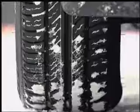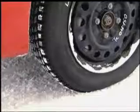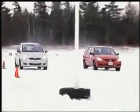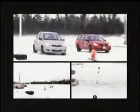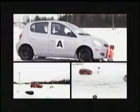Okay, let's switch the tires. Let's put the all-season tires on the silver Toyota and install four winter tires on the red Mitsubishi. In the braking demonstration, the red car easily stops before the target. The silver car now slides much further than before and well past the target.